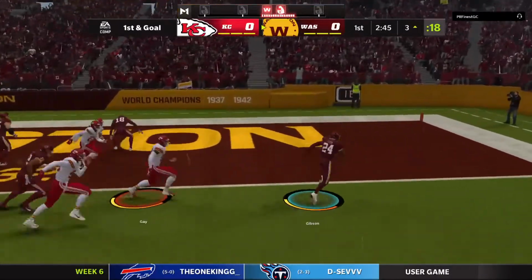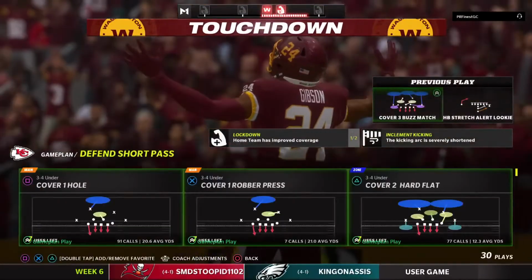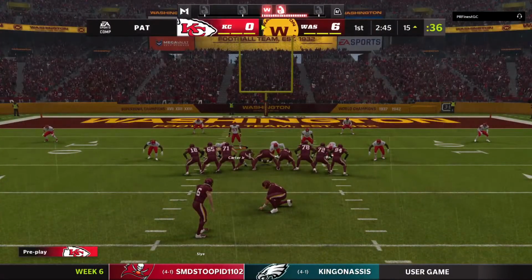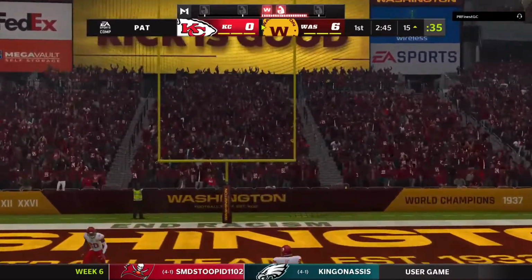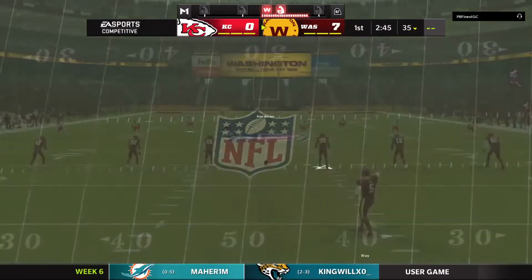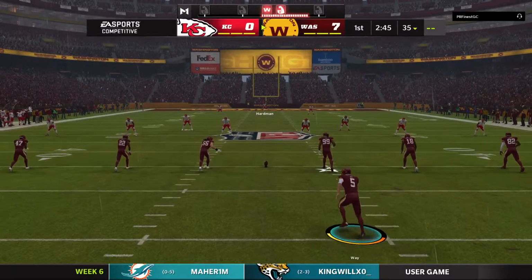Gibson. And he takes it in. Touchdown, Washington. Antonio Gibson, his 3rd touchdown now on the year. And Washington has taken a first quarter lead. A good hold in these wet conditions. The point after's up and good. And that makes the score 7-0.